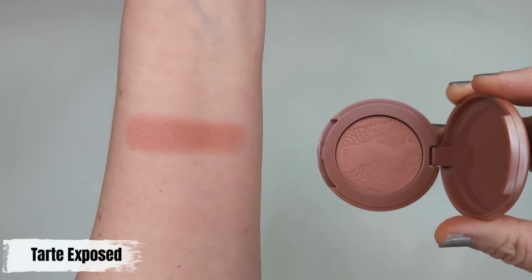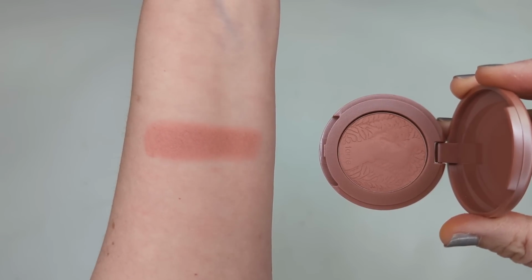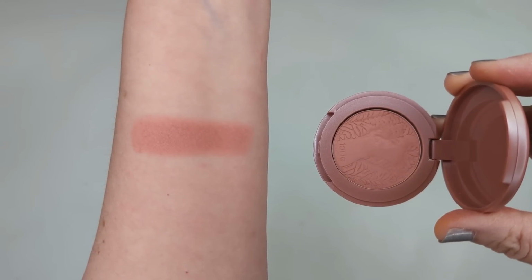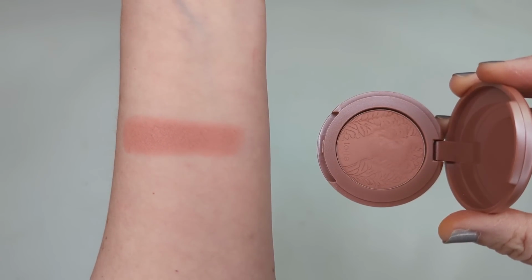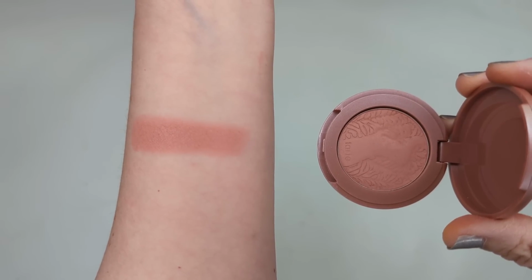So the first one would definitely be Tarte's Exposed. This one has been a staple blush for me for many, many years now. I can't even remember how far back. I love their Amazonian clay formula. I think it's super, super long lasting for a powder blush. And this is just the perfect nude that kind of goes with everything.